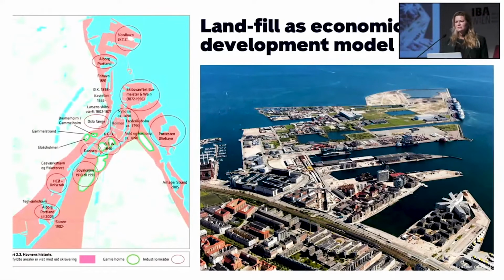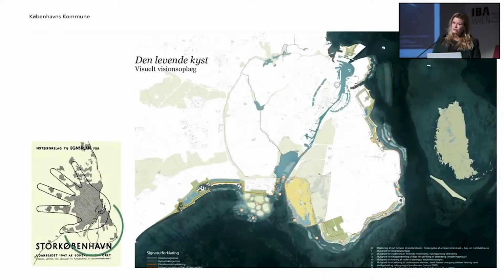And the reason for that is somewhat self-inflicted, because we have a century-old tradition of filling up the harbor to claim new land for industrial or military purposes. And today we use the same system as a landfill model to pay for the metro and to have new areas for urban development in this growing city. So all of the pink areas on this map have been filled in. So we have to create a solution to this problem that we have created ourselves. And we're looking to nature to do that.